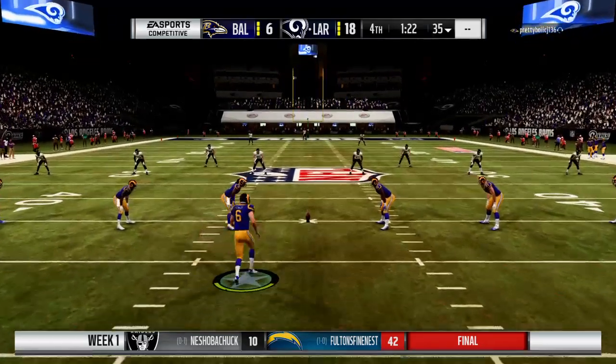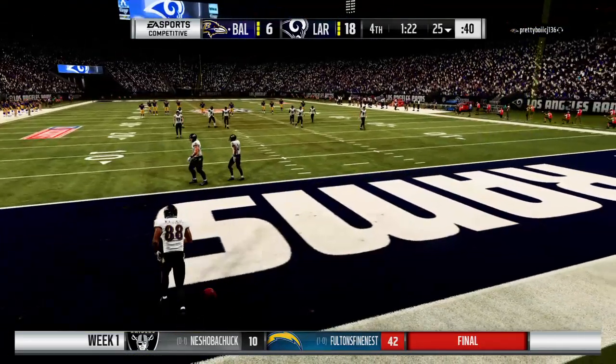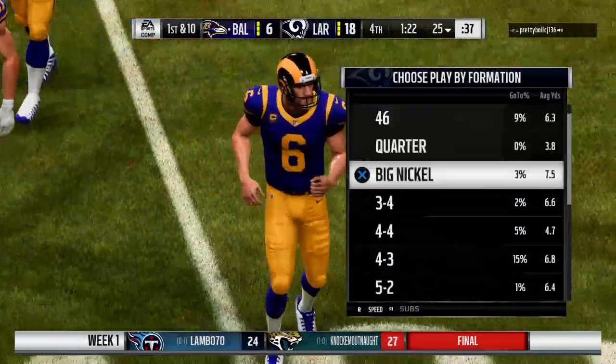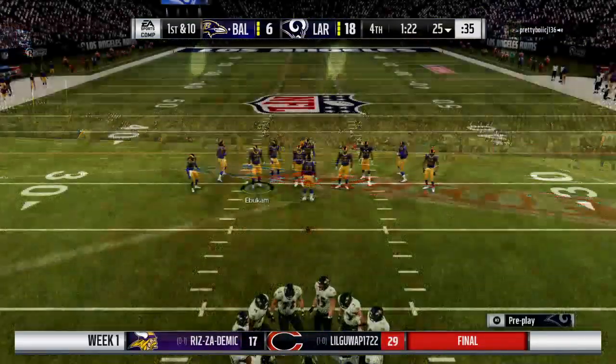Set now to kick this one away, and off it goes. And they will not get a chance to return this one as it's through the end zone for a touchback. And now here come the Ravens. And last time they got 3 points, but it was a chip shot field goal.